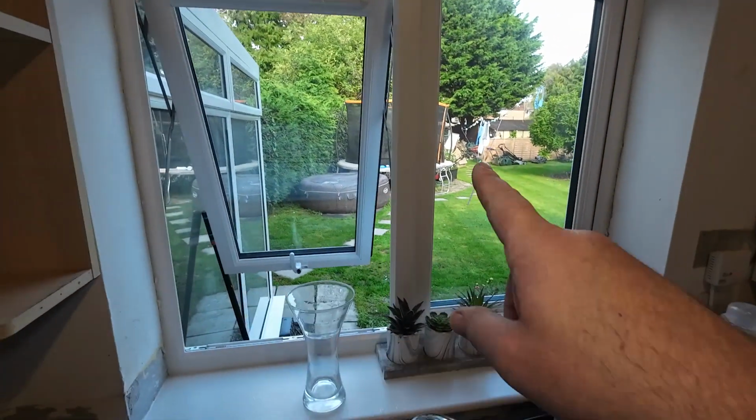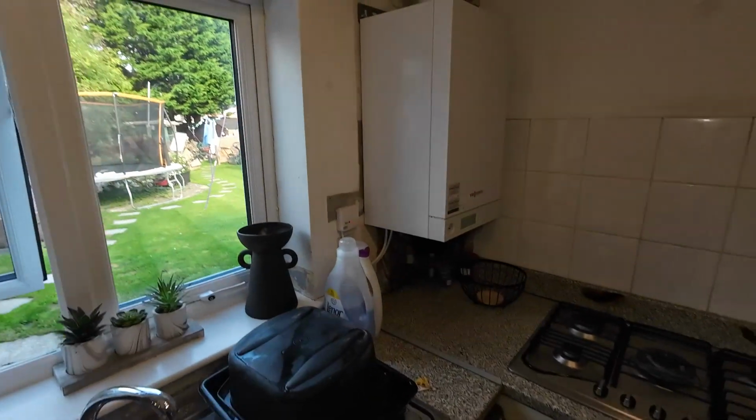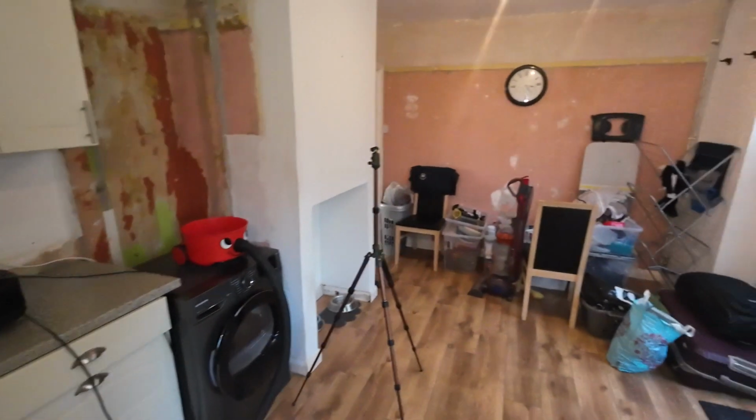We've had new windows fitted here as well, so that's all been done, which are quite nice. Double opening windows like that. That's what we wanted. We've got a brand new boiler fitted as well. It's due for service now. New boiler fitted last year, so that's all been done. So yeah, as you can see, oh man, it's not good.